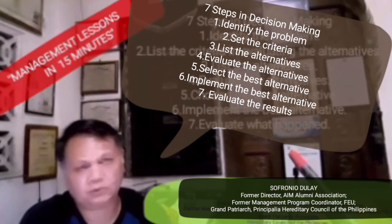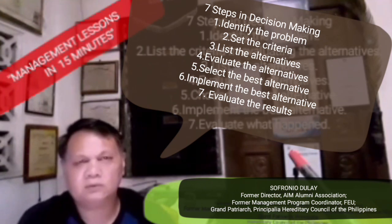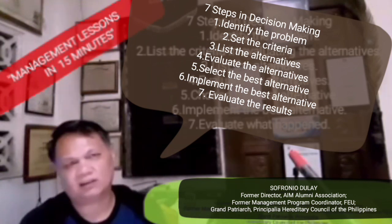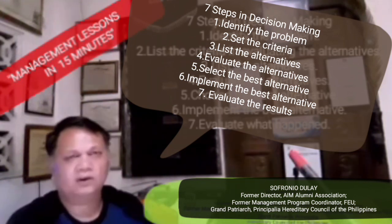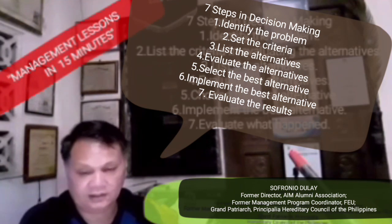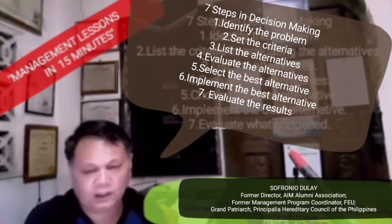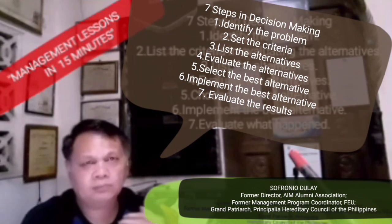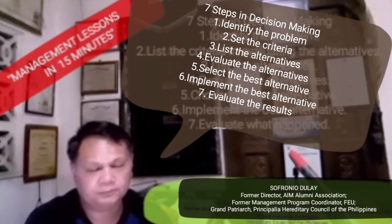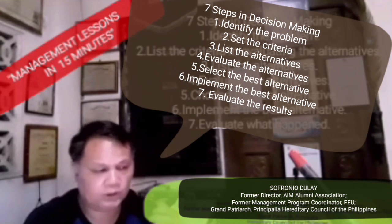have their own time frame. Could be 1 week, 1 month, 3 months, 6 months, and 1 year, etc., depending on the activity that should be implemented. And then, while implementing the decision, no, you need to monitor and evaluate.